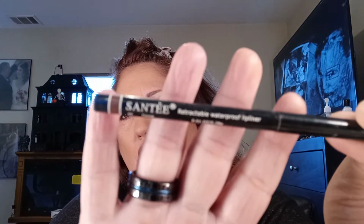So this is Santee. It's a little cheapy, like a $2 stick, in the shade Cocoa. Well, there went all my stuff. Okay, so creating this full line to make it look like you have huge lips. I don't know. I don't like it. It feels funny. I feel like somebody popped me in the mouth. It's crazy.